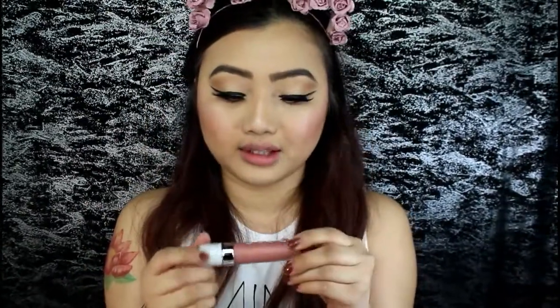Lastly for lips, going in with a natural color as well. This is the Dose of Colors Bear With Me liquid lipstick. Going to finish off with my Maria Badescu facial spray.